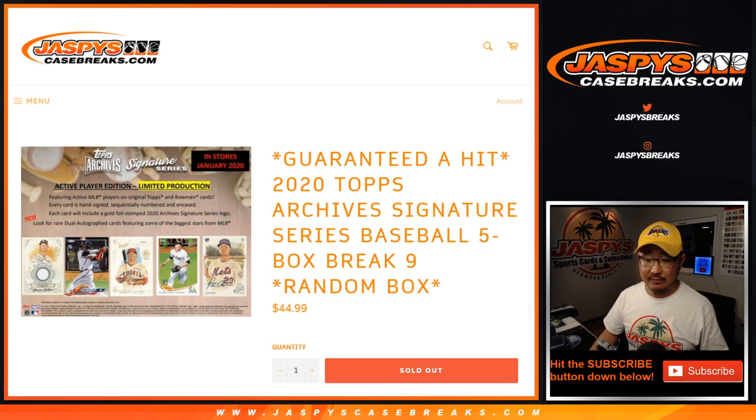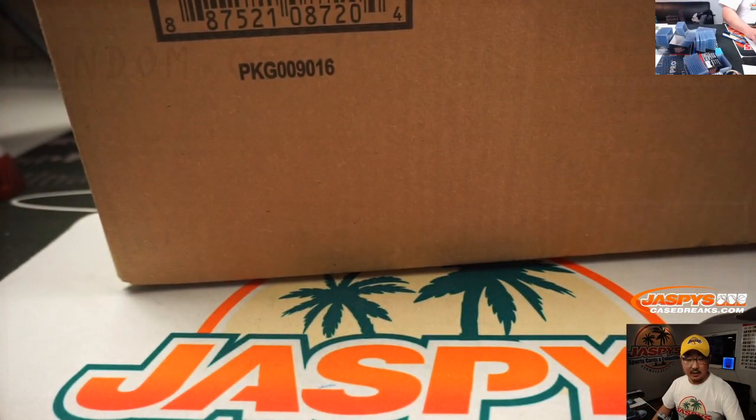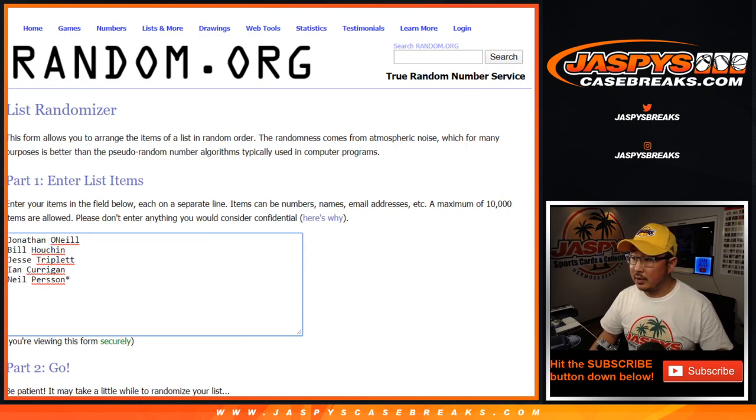2020 Topps Archive Signature Series Baseball. 5-box, random box break number 9 from a fresh case. A very big thanks to these folks who got into the action right here. There are the box numbers right here.